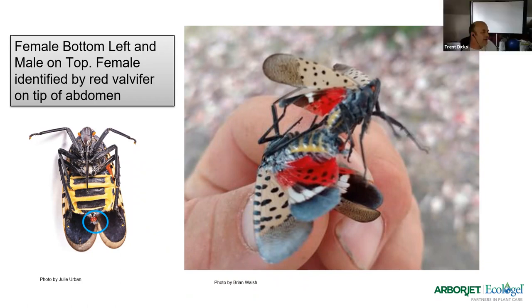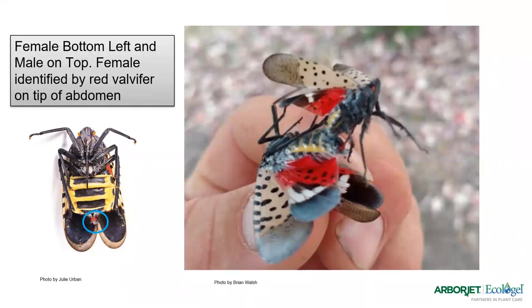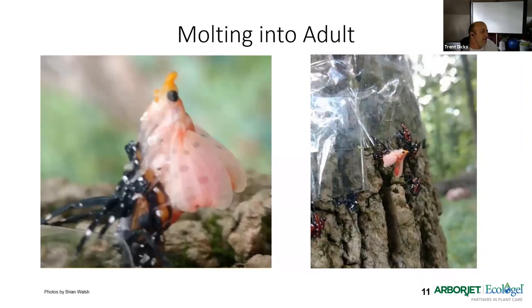So very interesting. And how many females do you think are in the eggs, you know, between the 30 to 50 eggs, Brian? How many would be female, I guess? The best that we know right now is it's about 50-50 male-female. Okay. Interesting.